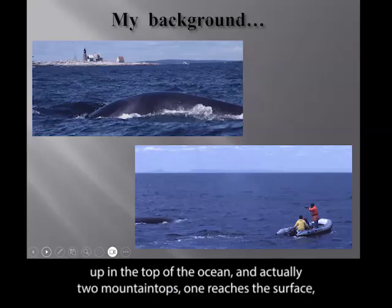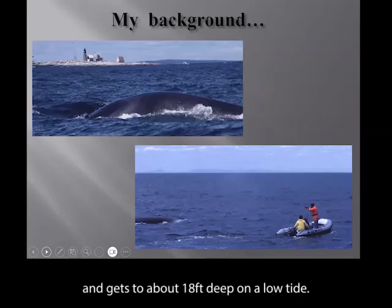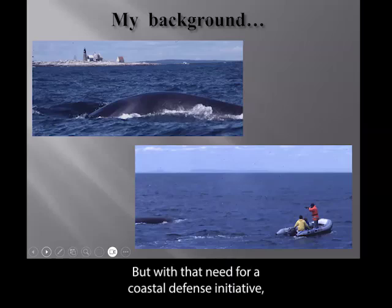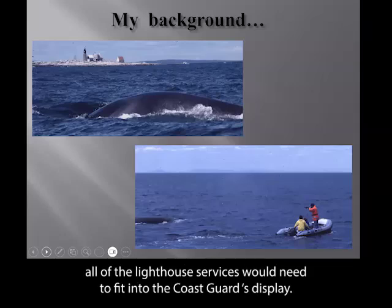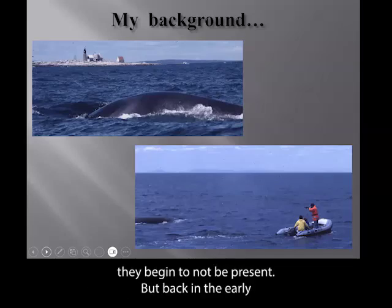I should note that that's just a 3-acre outcrop of granite that sits up in the top of the ocean. There are actually 2 mountain tops. One reaches the surface, Mount Desert Rock, and another ledge about a quarter mile to the south. It gets to about 18 feet deep at a low tide. But with that need for coastal defense initiative, all of the lighthouse services went into the Coast Guard's domain. And then eventually, as we get into the 80s with automation, they begin to not be present.